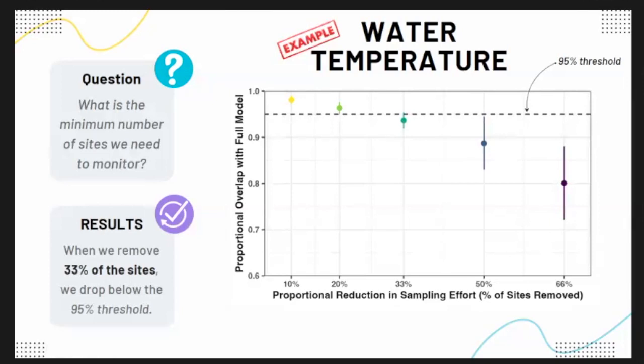We know that life is about finding balance. Even in long-term monitoring, we're juggling between cost and information density. At a standard 95% confidence level, removing 33% of sites dips us below that threshold. But remember that 95% is not a one-size-fits-all. Your acceptable error level should be tailored to your situation. So the number of sites that you can afford to lose depends on your chosen confidence level. It's all about striking the right balance.